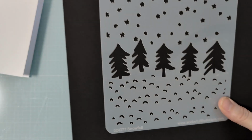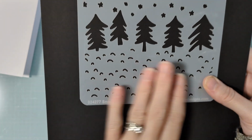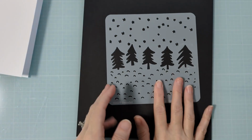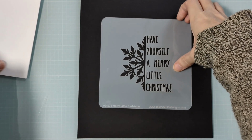Anyway, this one is called Snowfall. There's trees in the center, and then these little, I'm assuming it's like little snowy bits. And some, you could think of that as snow or stars. Either way, super cool, kind of a whimsical design. And then this one, so cool. Have yourself a Merry Low Christmas.